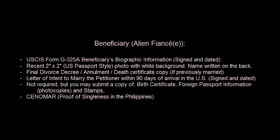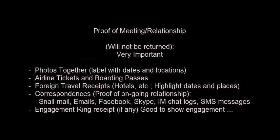And then you need proof of a relationship, or that you met the person. Any documents you turn in are not going to be returned. So that's very important. And this step is very important in establishing a relationship. You need to take a lot of photos together and label and date them with the locations of you together.